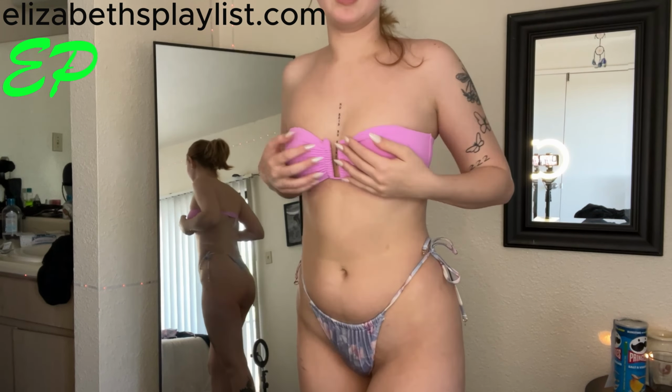So I do love this top, but I am going to take pictures in a bikini. So I don't think I'm going to wear this top because it doesn't match the bottoms correctly, like how I envisioned it. Definitely could wear it together, but personally, I don't like it. But so I'm gonna put the other one back on, and that's gonna be the one I'm gonna take pictures in today.